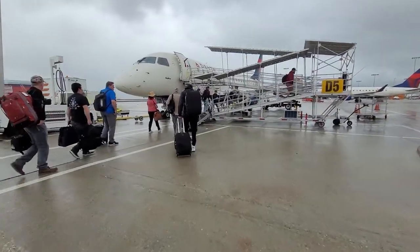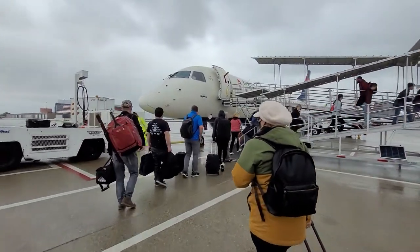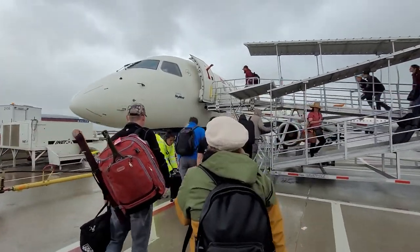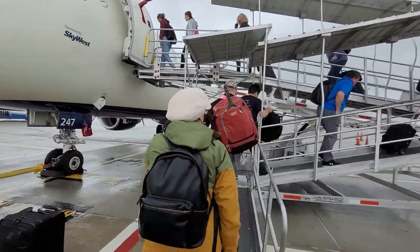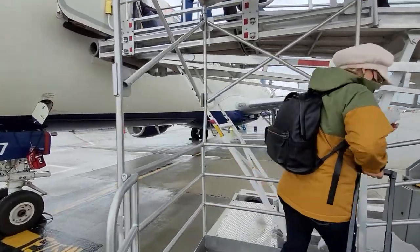Out into the rain to get on board. There's our plane parked at D5. It's about a 6-year-old Embraer E175LR with registration N247LY. It's a Delta Connection plane operated by SkyWest Airlines.